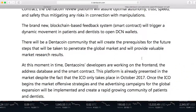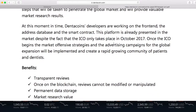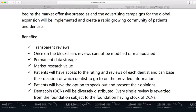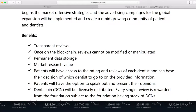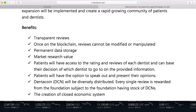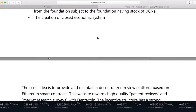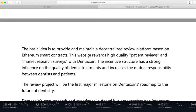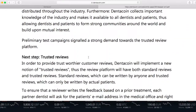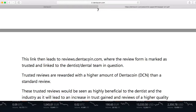Right, so this looks like it's basically a feedback system. It will pay patients a DentaCoin or a percentage of a DentaCoin for leaving a review on that dentist for that treatment that they've just had. And once on the blockchain, reviews cannot be modified or manipulated. Yeah, I mean, that's blockchain technology. Right, so product number one looks like it's a review system. So where's the review site? Trusted reviews link. Okay, so here we go. Reviews.